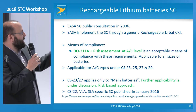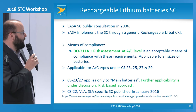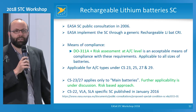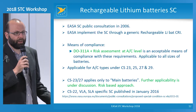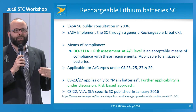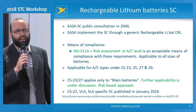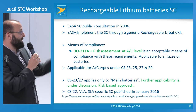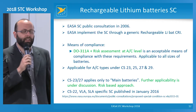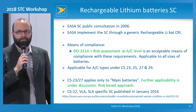This is applicable for aircraft types 23, 25, 27, and 29. But today there is a kind of agreement internally in EASA that for CS23 and 27 it only applies to main batteries, because we were waiting to have the final material. Now we have to take a decision because, for example, there are some CS23 aircraft that are very complex, and the risk is higher. So we are studying the further applicability to other kinds of battery for CS23 and 27. This is an internal discussion, but the base of our discussion is to keep a risk-based approach.